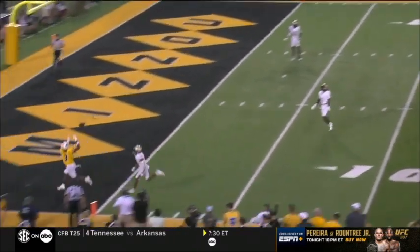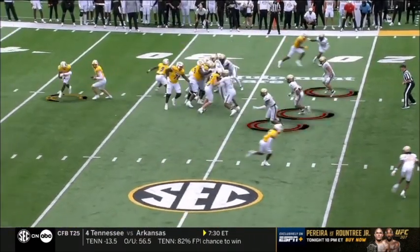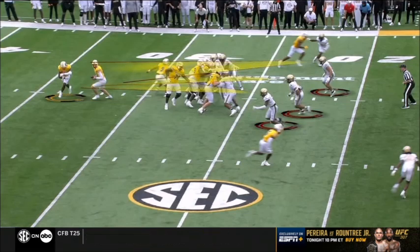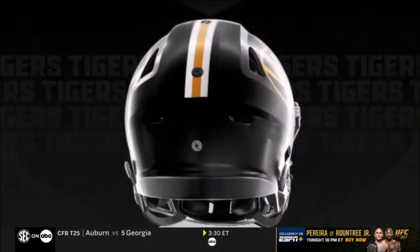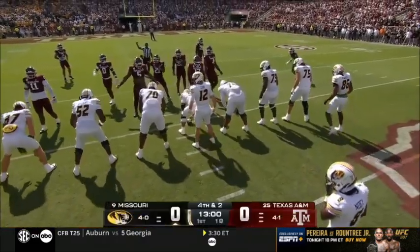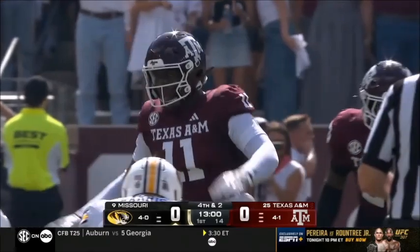That was in overtime against Vanderbilt. And then also, you got to worry, because where he goes, everybody's eyes go as well. And sometimes they don't move him to get him the ball. They move him to create openings for other players here. A wheel route to the running back, big play. And on 4th down, let's see what Missouri does. 4th down and 2.